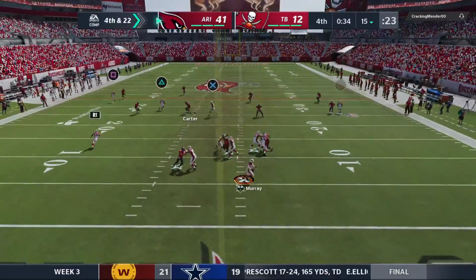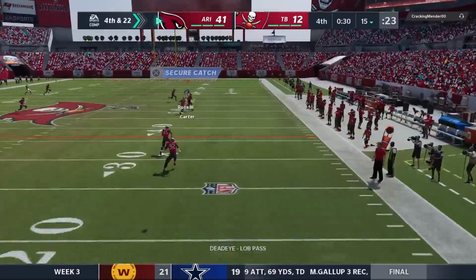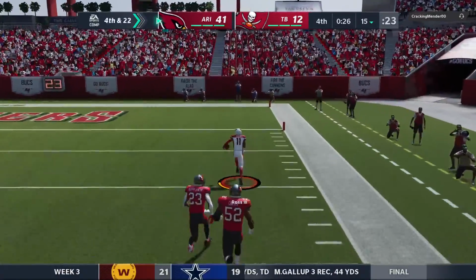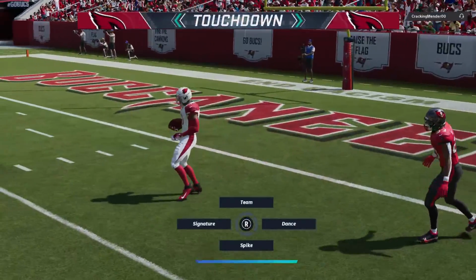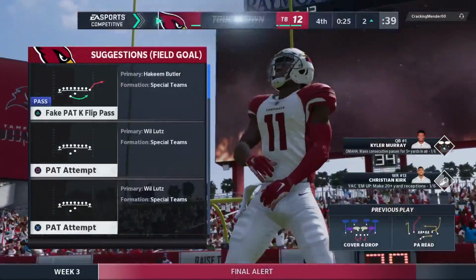They're going for it. Hits Murray. Flush to his right. Going deep downfield for Ross. It's caught inside the 25. And they are going to score again. Yet another touchdown as they just add to their totals.